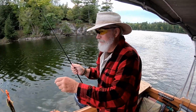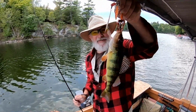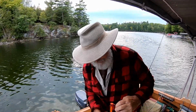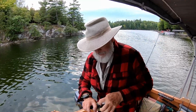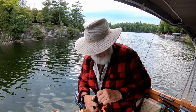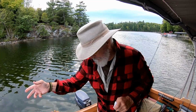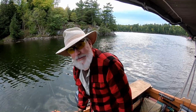We have the fearsome perch. A perch! Fish of a different color. He hit hard too. He hit with a vengeance. Fish of a different flavor. Kind of hoping for a bass. Welcome to the Pike Show. Pike and perch.